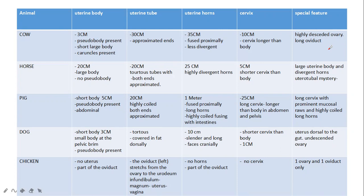And the uterine body of the pigs is actually abdominal, right? Why? Because there's a long cervix that stretches over the pelvic rim. And then with the dog, there's a short body, 3 centimeters. If you look at that, we've just seen one animal with a long and large body, the horse. With the dogs, the body is short, 3 centimeters, and it lies at the pelvic brim.